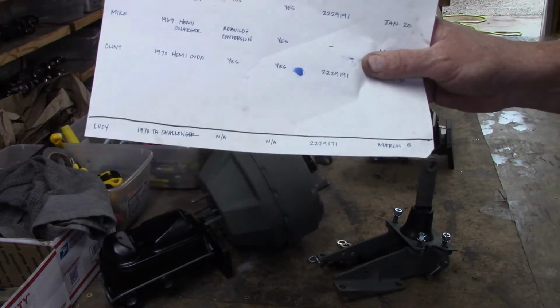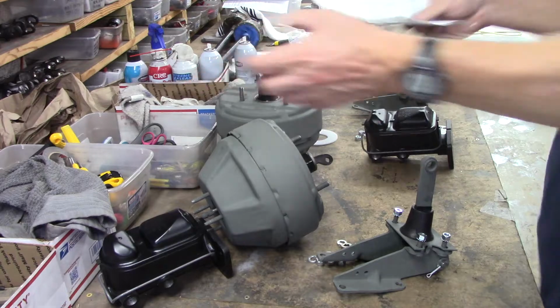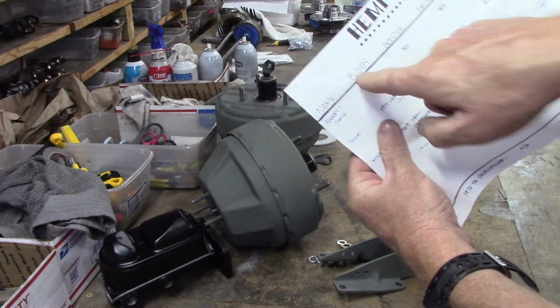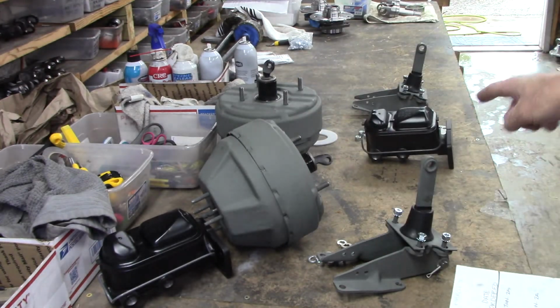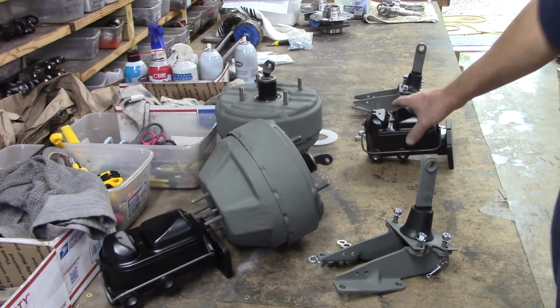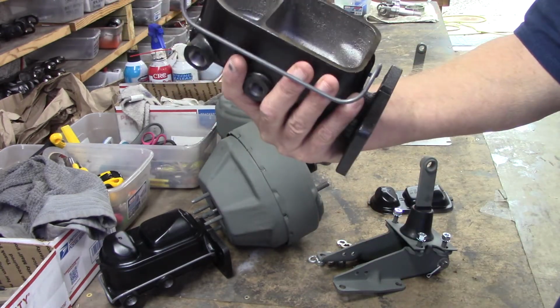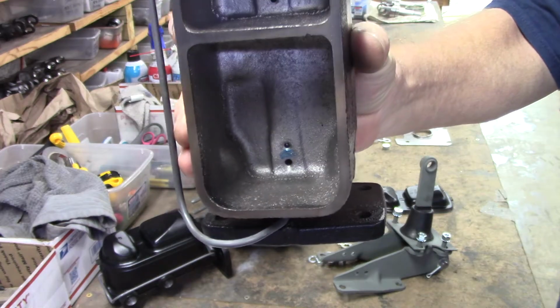There's 4 current ones right there. These 2 are the top 2. This one is a father and son, and this one's a 70 Hemi Cuda and 71 Hemi Cuda. And they're both getting 9191 NOS master cylinders out of my collection. Both of them. It's obvious that nothing's ever been in that.